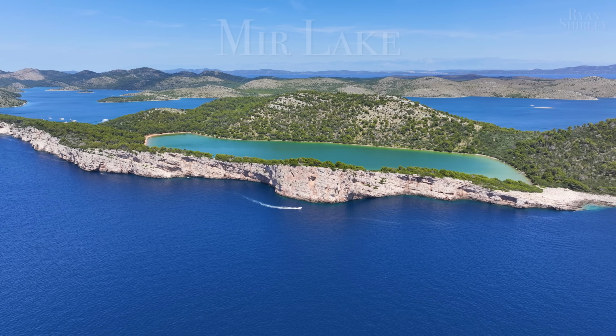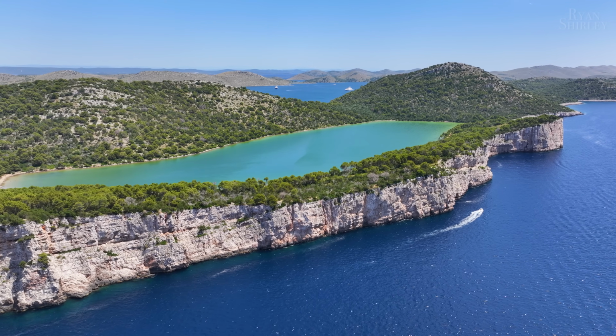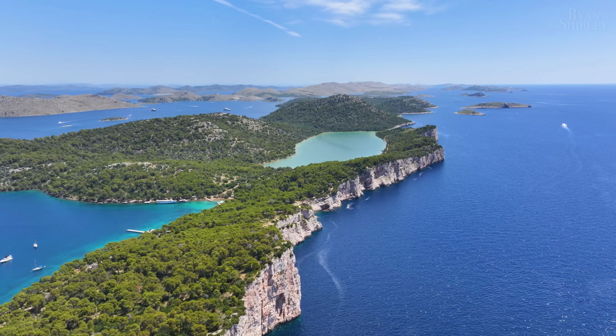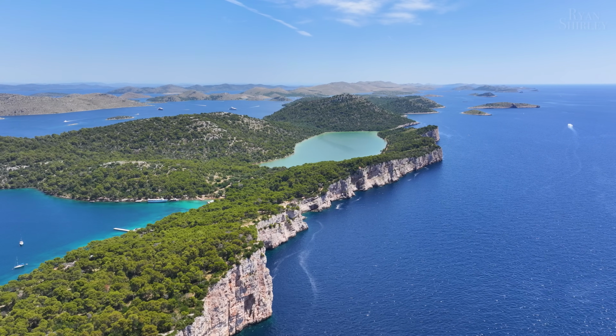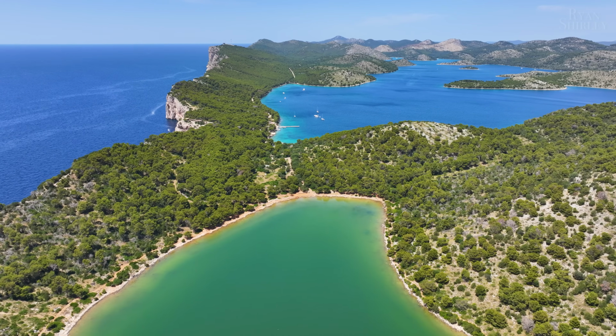Now, another one of my favorite features of the area is Mir Lake. It's this salt lake positioned in a very peculiar place, as it's on this skinny peninsula surrounded by the sea. I love the contrast between the dark blue colors of the Adriatic with the cliffs and the turquoise color of Mir Lake. Just such a unique place.